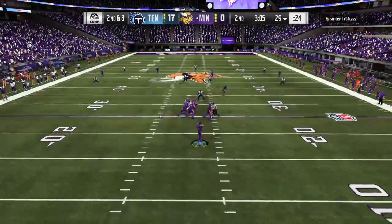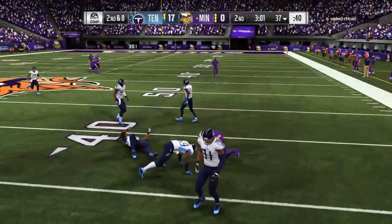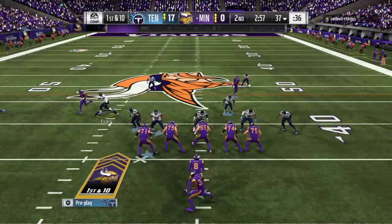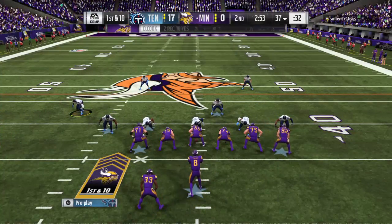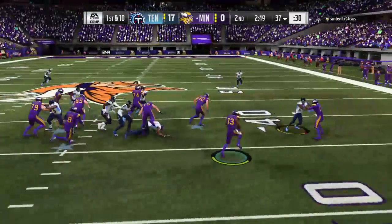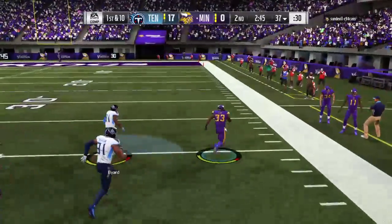Here's Cousins. Incomplete, right side to Cook. And he'll be brought down right around the 37. 8 yards on the pickup there, and it moves the sticks. When you're struggling on offense, you're looking for anything possible to get you going. Sometimes you do it like basketball teams that don't normally press. You put a press on, bring people to life, make a move.